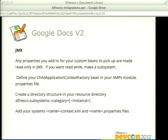We define for our bean a child application context factory bean in our AMP, in our module-context file. Then we have a specific structure set up within that, Alfresco subsystems, where you give it a category and then an optional instance. If you're looking at the JMX subsystems, the instance would be like default, and you don't have to define anything by default. The category is things like file system, authentication. In our case, it's Google Docs. Because we also had an existing one, we needed to have an instance, and the instance for ours is V2.